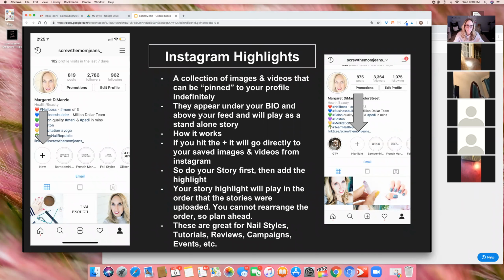Oh man, I only got 10 more minutes. So the cool thing is Instagram stories only last for 24 hours and then they're gone. Okay, so that's kind of like a buzzkill, right? So Instagram highlights stay on there forever until you want to get rid of them. They appear under your bio and above your feed, which is down here, and they play as a standalone story.